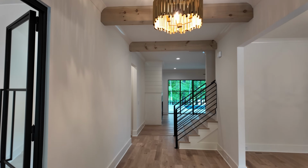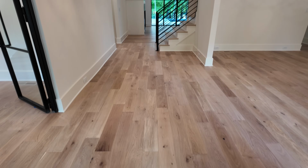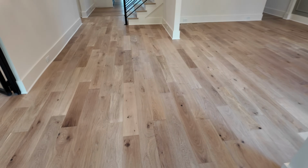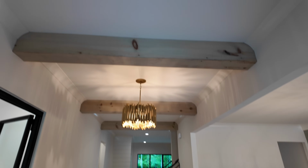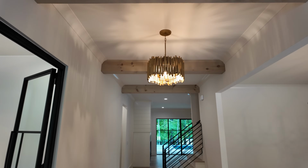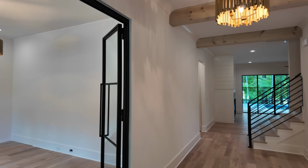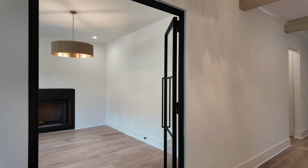And then this home has a lighter color palette. So you'll see with the lighter wood floors, these are a white oak. And then you've got white oak beams here as well. And then the fixtures will all be lighter as well. And then it contrasts with the railing and the windows and the doors, which are that dark steel, iron, whatever that material might be specifically.